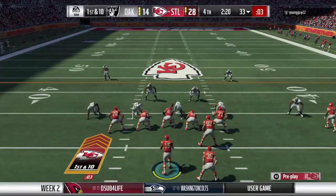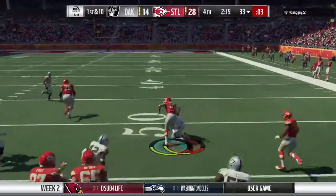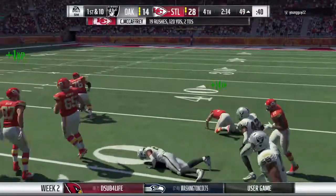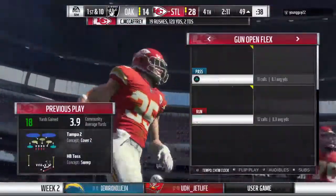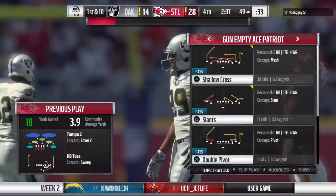Time running out here on the play clock. They stay on the ground. McCaffrey again. And he'll be taken down, but not before he gets into enemy territory. Nice play for Kansas City, picking up the first 18 yards that time.